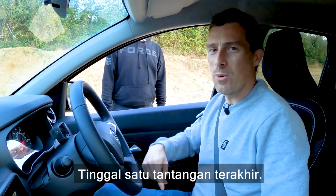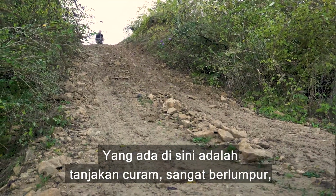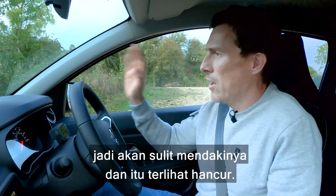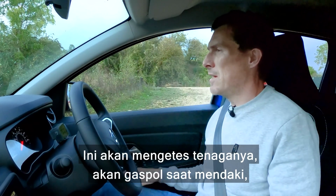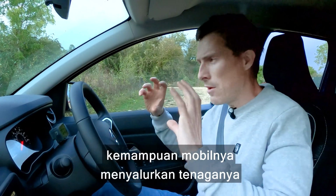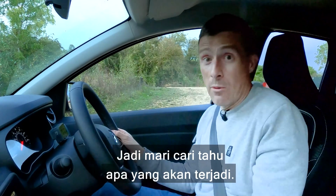One final challenge to do. Now we come to the final challenge. And what you got here is a steep slope. It's very muddy, so it's got loads of rocks which are slippy, so it's going to be hard to get up there. It also looks quite nasty. Hope we don't damage the cars. Now what this is going to be testing is their power. So you've got to power up there, and also their traction, their ability to put their power down to keep themselves moving. So let's find out what happens.